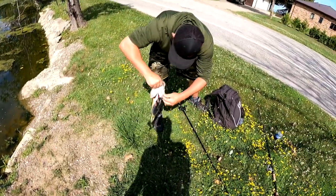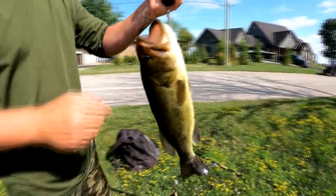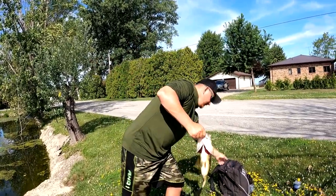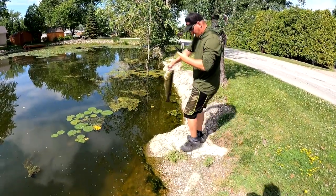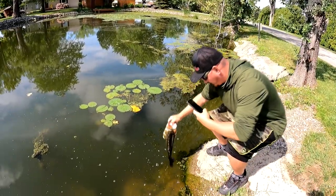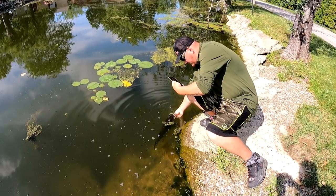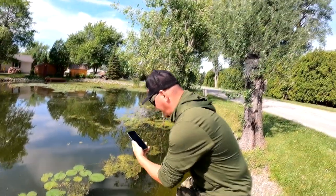I'm gonna guess 4.13. How about that? Does it sound correct? Sure. Only 3.14, so I'm a pound off. But still, look at the size of that thing. That's a beast. Nice. Thanks for playing there, big girl. You're looking at a 4-pounder right there. Ate the topwater frog by LiveTarget. Beauty. There she goes. Thank you for playing, sweetheart.